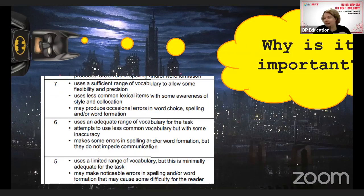Why is it important? Here we're looking at all three bands. So if you look at band number 5, it says may make noticeable errors in word formations. 6, makes some errors in word formations. 7, may produce occasional errors in word formations. So from band 5, you are expected to use different word forms. They are very helpful, and we'll see in our ingredient number 4 how they help us with paraphrasing. But they're an absolute necessity.